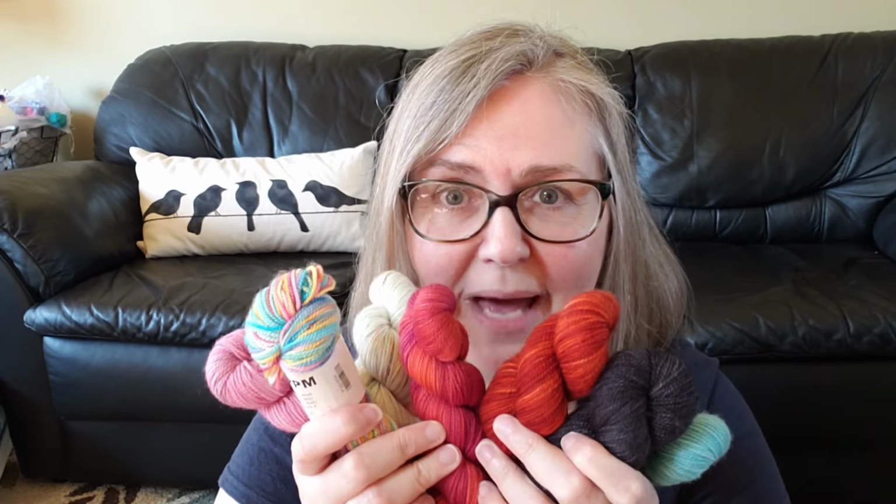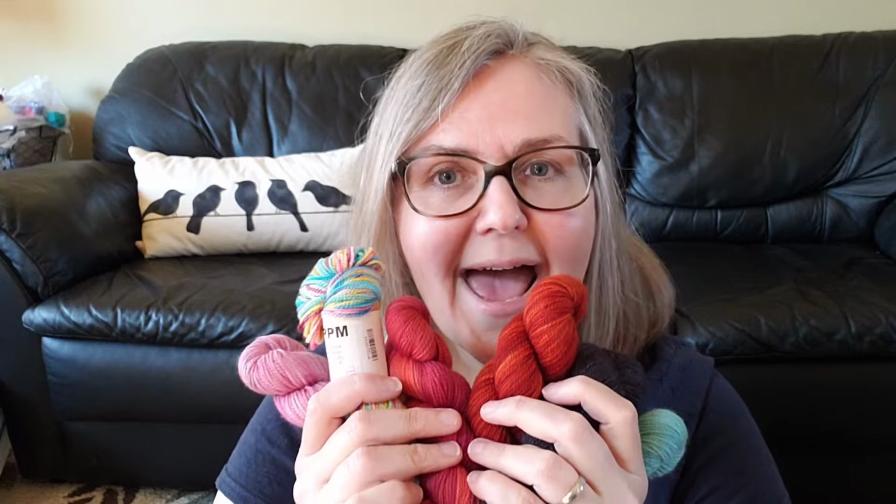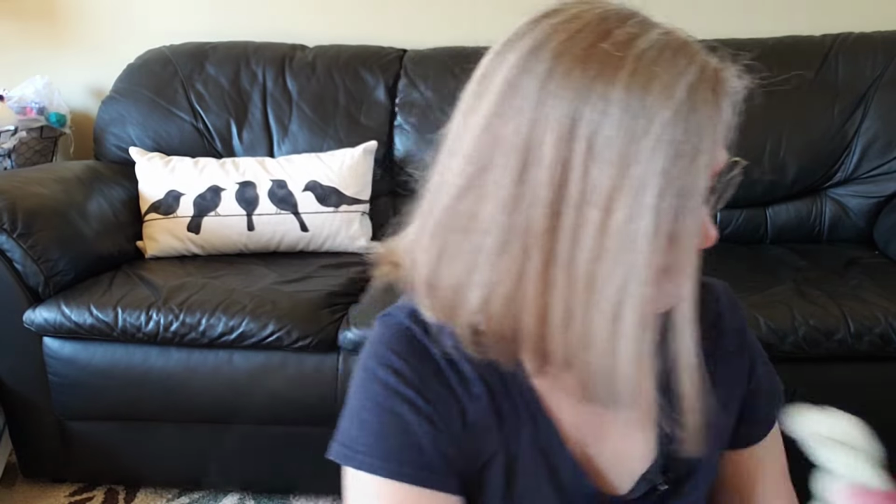It's beautiful. I have gifted a few of them to my friends in the past, and I will probably continue to do so, but I would highly encourage you checking them out because they have beautiful, beautiful premium hand-dyed yarn.